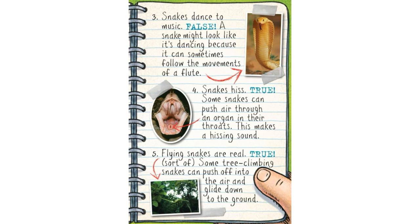Snakes hiss. Is this true or false? Some snakes can push air through an organ in their mouths, in their throats. That makes a hissing sound. So it's true, snakes do hiss. Flying snakes are real. Is this true or false? It's true, sort of. Some tree climbing snakes can push off into the air and glide down to the ground.